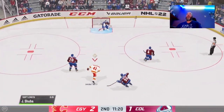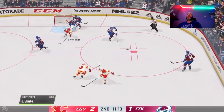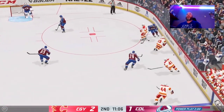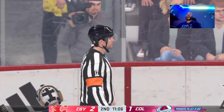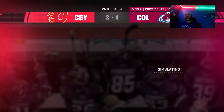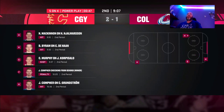And they'll dump it in. The Avs scoop it up along the boards. Nice pass. Let's see what the officials are calling. No bad timing, James, to take a penalty. I mean, there's no real great timing, but a one-goal lead is not the time. Penalty to number 23, Sean Monahan. Two minutes for interference.